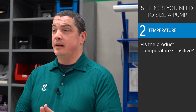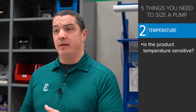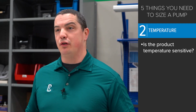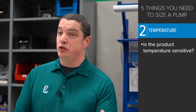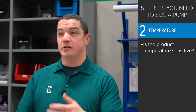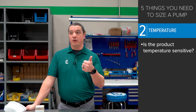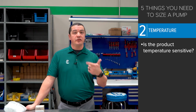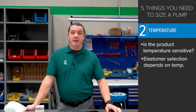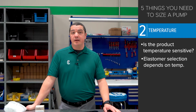If you take a product like honey or syrup or molasses, something that's really thick and sticky to begin with, but if you were able to move that temperature even a few degrees one direction or the other, a little bit too cold and it becomes even more difficult to deal with, and a little bit warmer and it becomes significantly easier to deal with. So temperature is one of those things that can play a role on the product's viscosity. It can certainly play a role on the elastomer selection. You have to have elastomer materials that are good for the temperature band that you're anticipating.